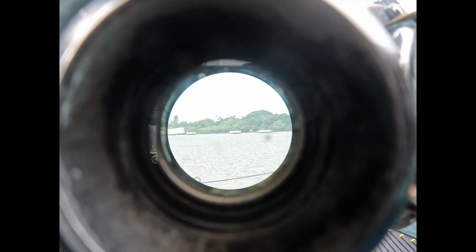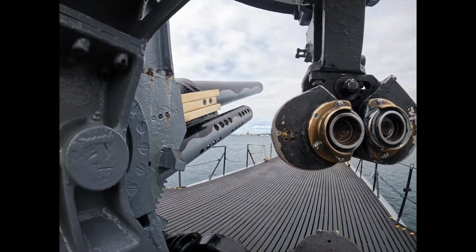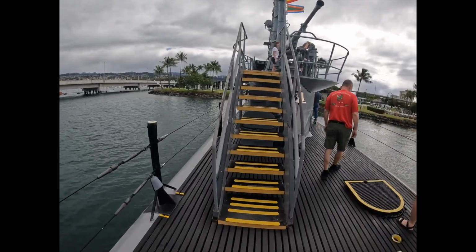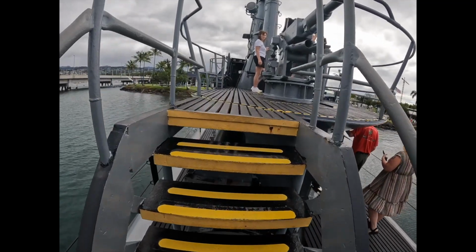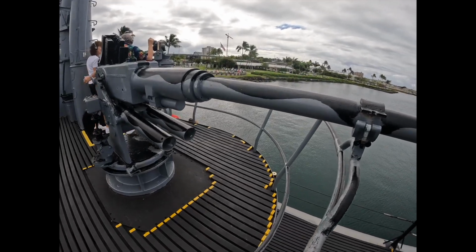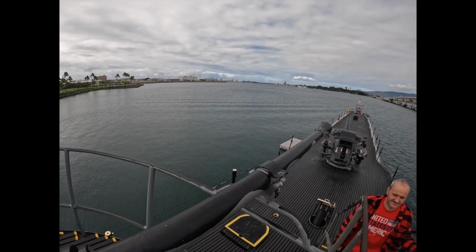So basically, it's a Pearl Harbor view. Oh, now we can see a little bit. Yeah. So we can see the U.S. Memorial, Arizona base from here. And these are these. Here we're going to go to the top part. Here's the view deck.